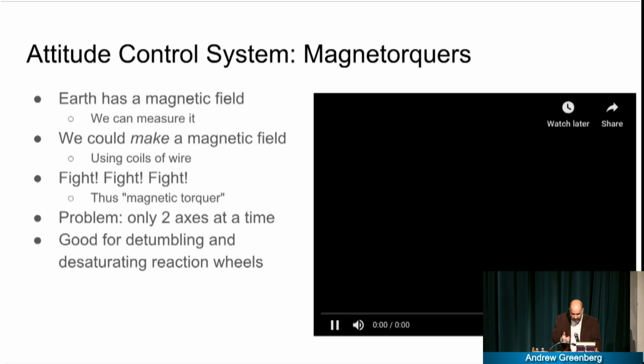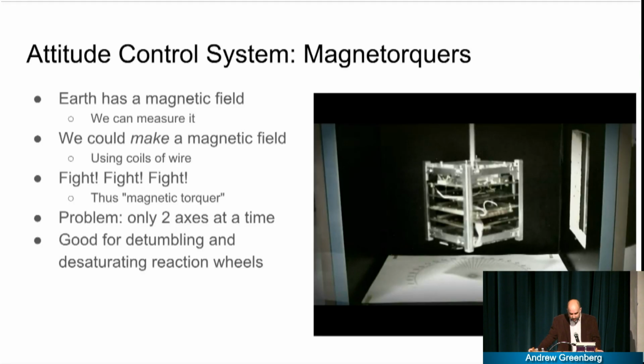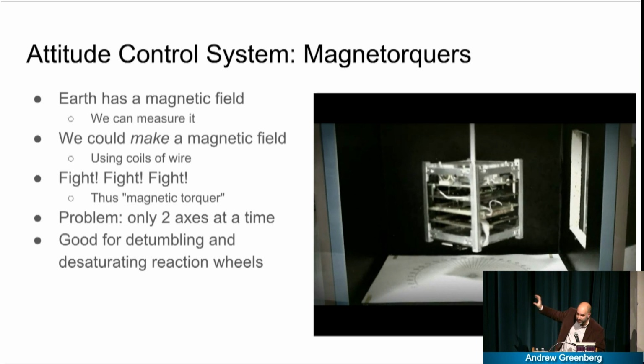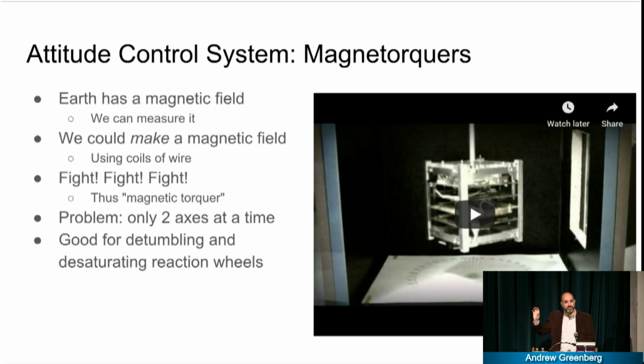And then finally, there's one other problem that we have, which is that we want to not always have those reaction wheels spinning. They take power. So one of the things that you can do, which is really cool, is since the Earth has a magnetic field, if you make a magnetic field, you can fight it. So it's very hard to see, but what you're watching right there is a CubeSat suspended on a little bearing, and it's moving very, very slowly. It's using Earth's magnetic field. It's actually torquing against Earth's magnetic field. You can only do this 2 axes at a time, but this magnetorquer is how everybody in low Earth orbit actually points things, because it's kind of for free, and you don't have to spin your reaction wheels all the time.